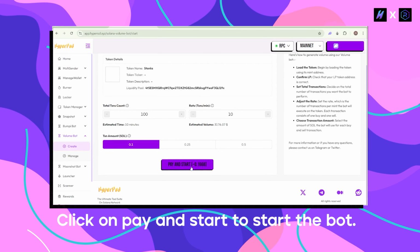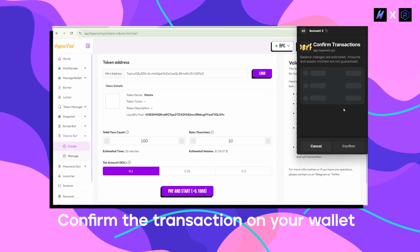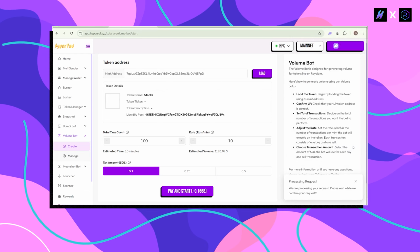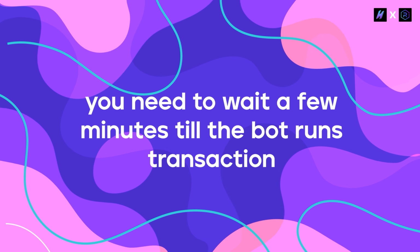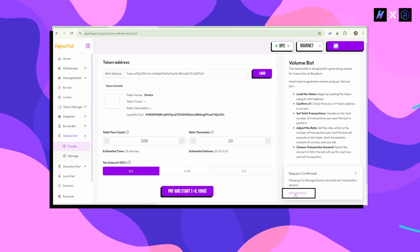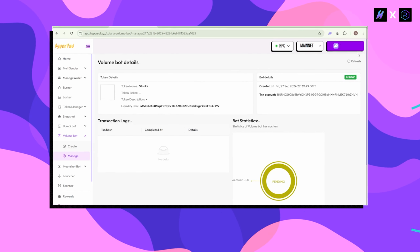Now you can click on Pay and Start to start the bot. Confirm the transaction on the wallet. Now you need to wait a few minutes till the bot runs transactions. Click on Bot Details on the pop-up to view the statistics.